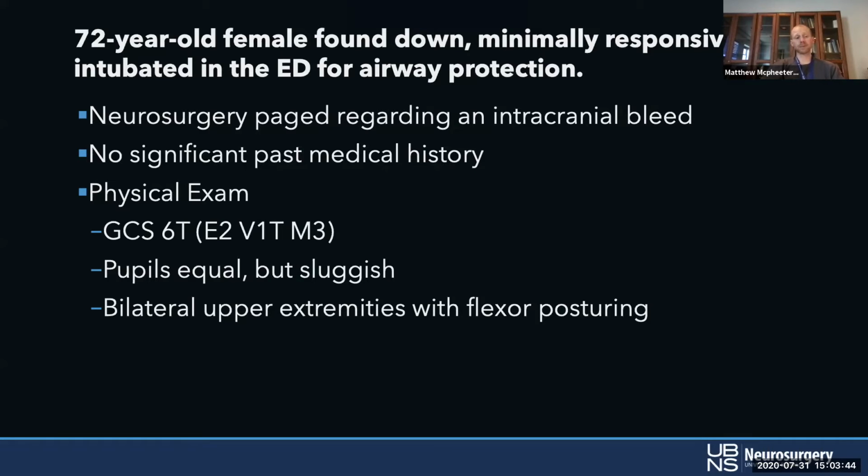This is her exam. Her eyes are opening to stimuli, like an external rub, tactile stimuli, and flexure posturing is the best exam you get. So GCS is 6T. We're talking about subarachnoid hemorrhage. We haven't seen the picture yet, but there's one thing you want to talk about that's purely based on the physical exam with subarachnoid.